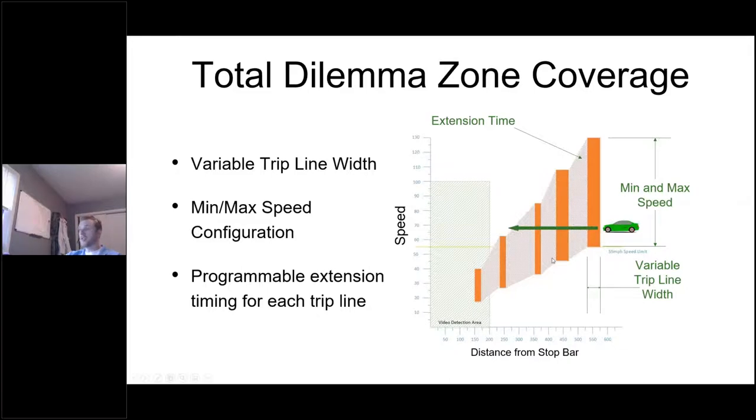Then you can see here on this graph, as the vehicle is approaching the stop bar, the Vector is going to watch it enter each of these trip lines, and it's going to look at the speed of that vehicle. If the vehicle continues to be above the minimum speed threshold, it's going to continue to send extension times to the controller so that it doesn't change the phase before the vehicle can get across the stop bar safely.